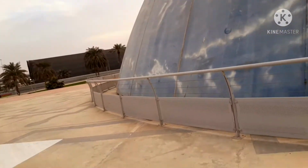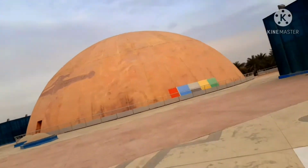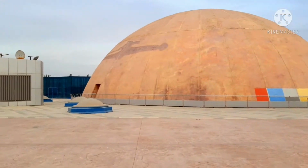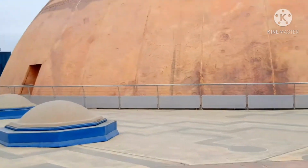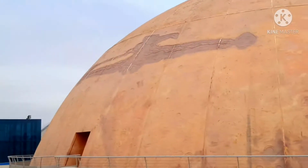Last time, 2016. Last time, wala pa to chill. Wala pa rin mga spaceship. 2015-16. So, this is the entrance of the frame of Dubai.